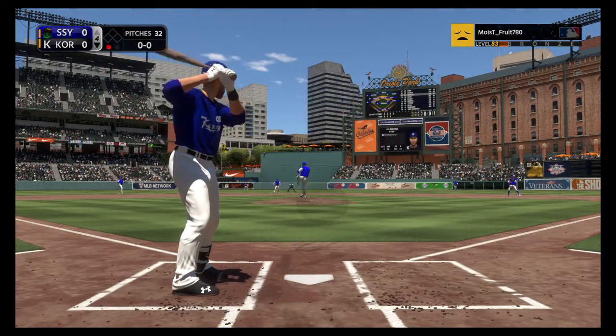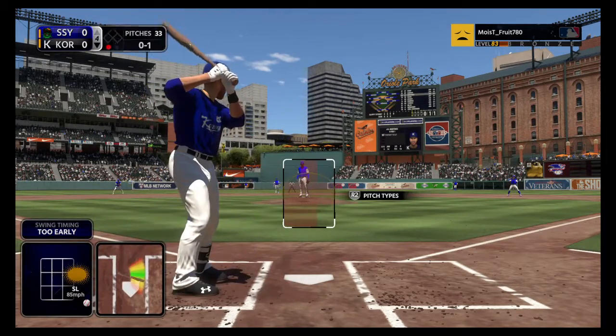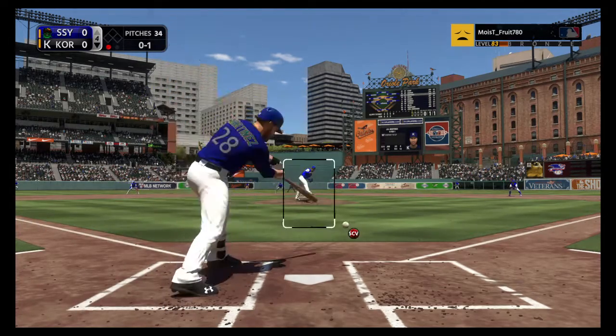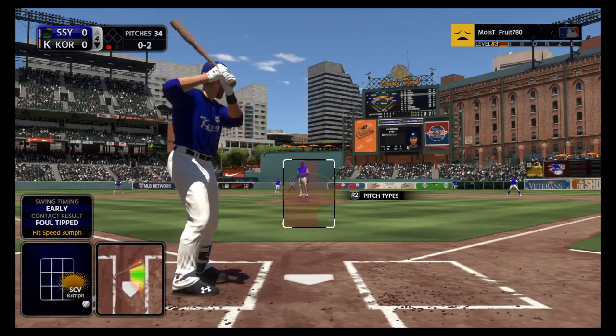Now here's the pitch. And not the greatest of starts to the at-bat as he reaches for one out of the zone for strike 1. Man, that's another ugly swing right there. This team is just struggling so mightily to get on base. They've looked off balance all game.